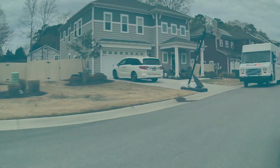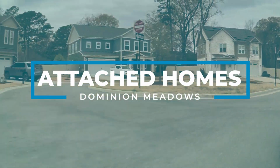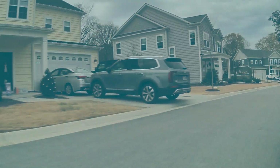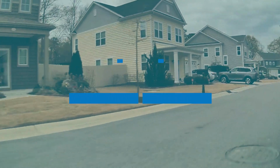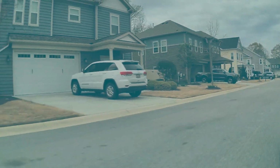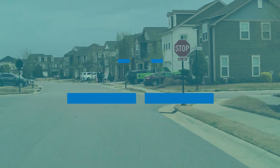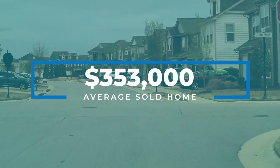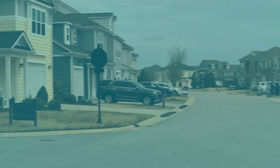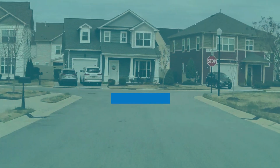Now, when it comes to attached living, let's talk about that for a second. When you're looking at attached living opportunities in this community, a townhome is going to range somewhere around 3 bedrooms, 2 baths, on average about 1,800 square feet. On market value, the average price point is about $353,000, and the average per square foot is about $195. That's going to get you an average build around 2019, and the average days on market when these units come available is about 20 days.